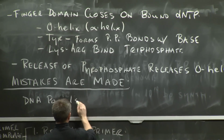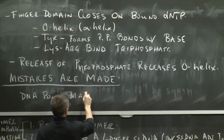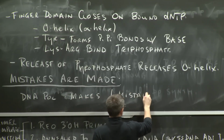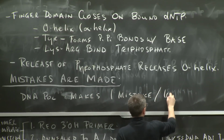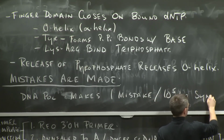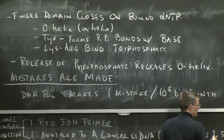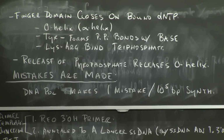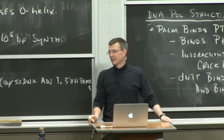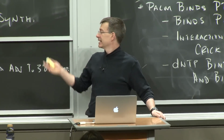is about, makes one mistake per 10 to the 5th base pairs synthesized. Okay? So it's pretty good, actually. I mean, we'd all be happy if we could type 100,000 characters and make one mistake. But, you know, if you're thinking about your genome, this is kind of crappy, right?